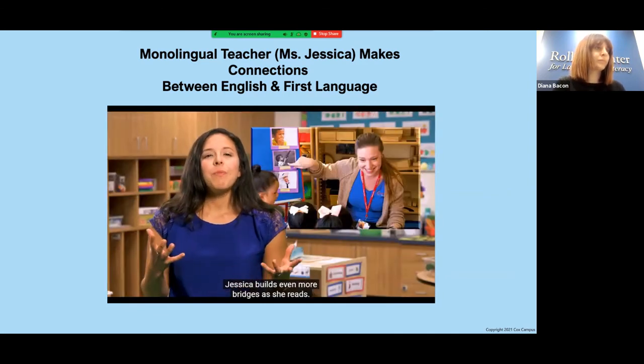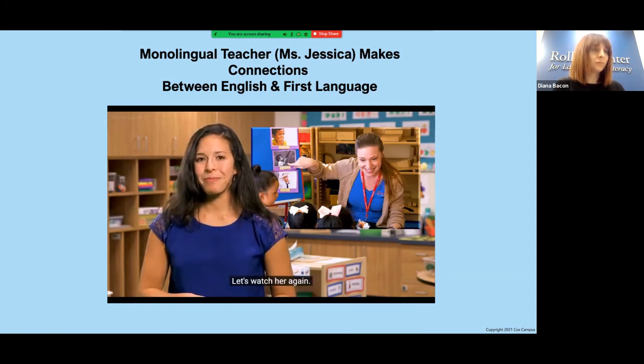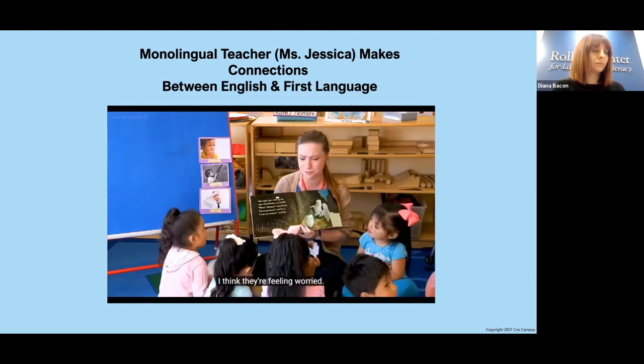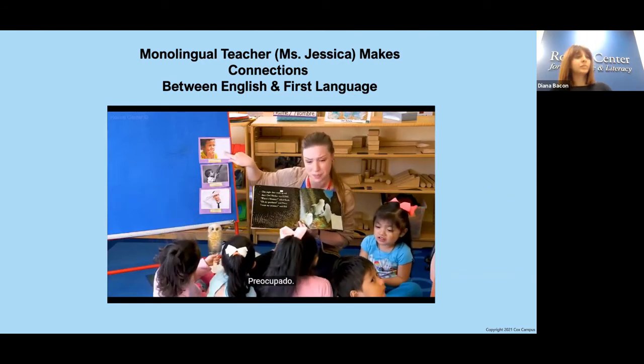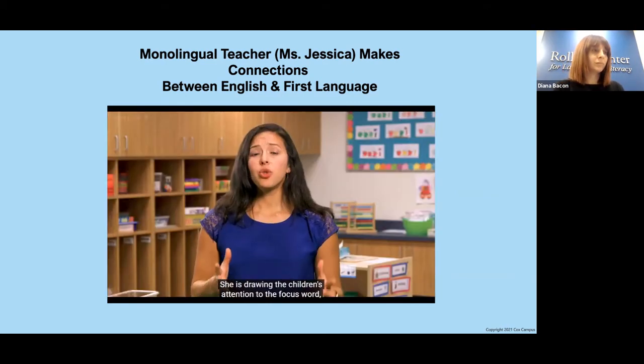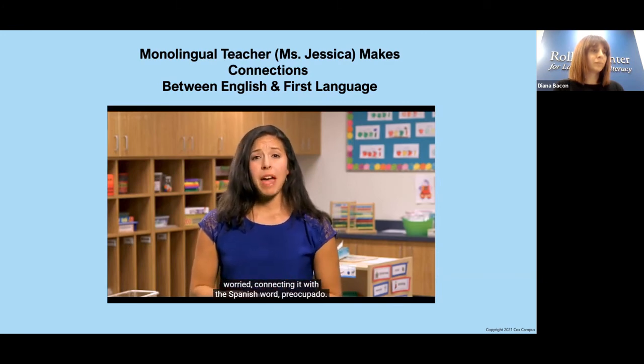Jessica builds even more bridges as she reads. Let's watch her again. "I want my mommy," said Bill. Oh no, I think they're feeling worried. Preocupado. She's scared. She is drawing the children's attention to the focus word worried, connecting it with the Spanish word preocupado.